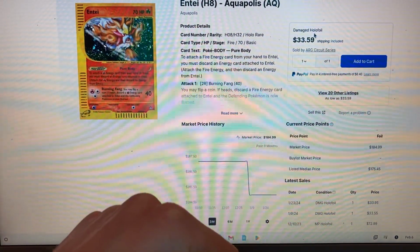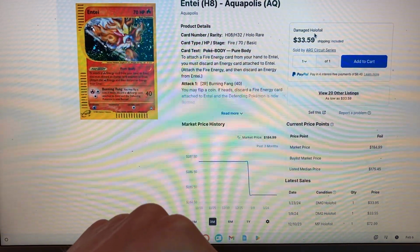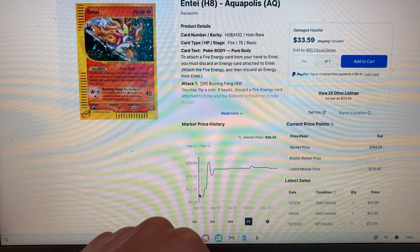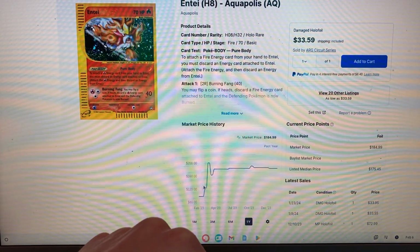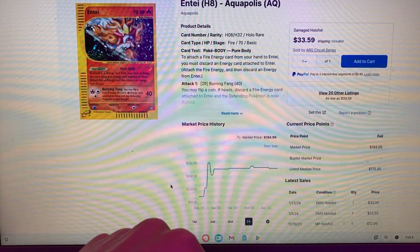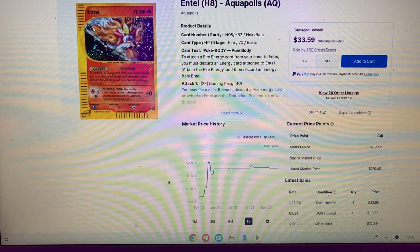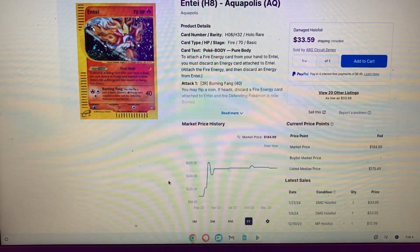This card is going for $185 with a last year price tag of a low $98.49, which means this card has gone up a total of $86 in the past year. That's a good chunk of change right there for this Entei.